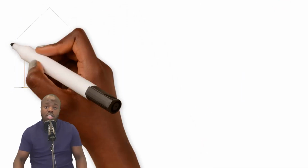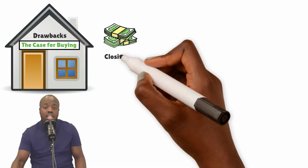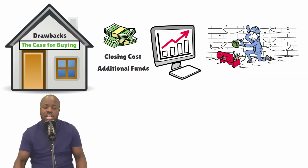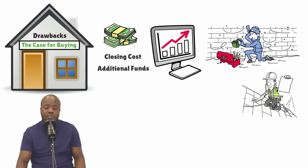The upfront costs are significantly higher when buying a nursery compared to renting. You will need a substantial down payment, closing costs, and additional funds for renovations or any upgrades that the property requires. For many new nursery owners, this financial hurdle is difficult to overcome. Ownership also comes with full responsibility for maintenance and repairs. If the roof leaks, the heating system breaks, or the building needs a fresh coat of paint, it's entirely up to you to fix it and pay for it. These costs can quickly add up and require budgeting for.